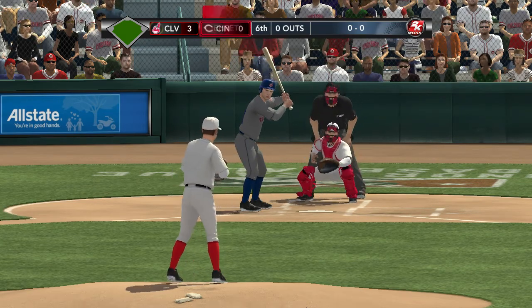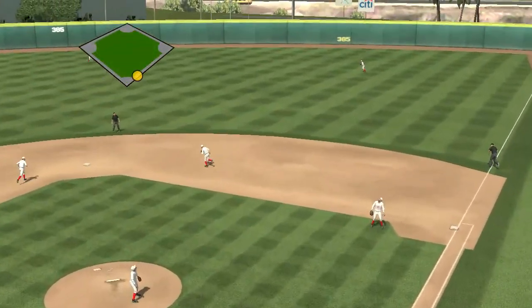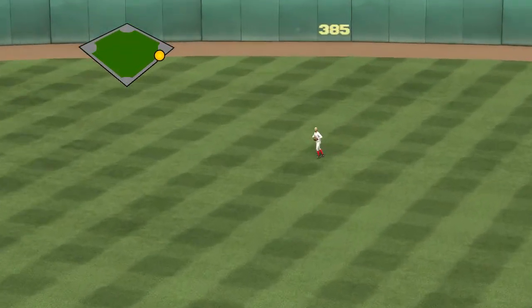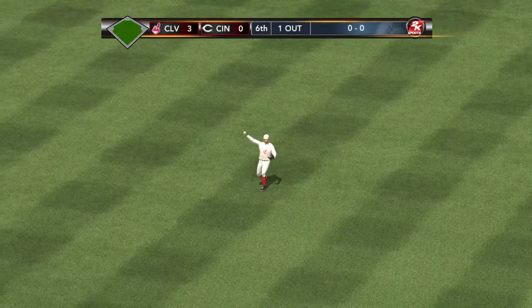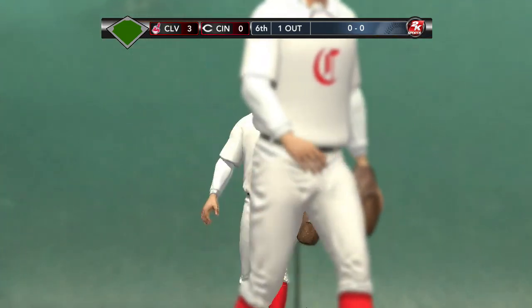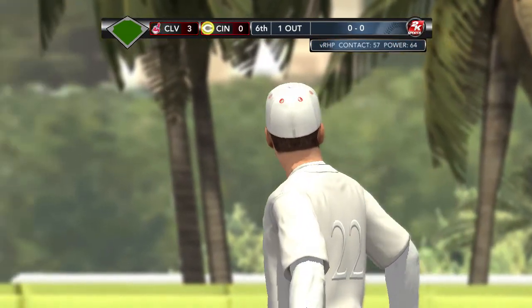First pitch to him. He swings, it's a ball to right field. Miller to field this one. No problem for him, that's an easy one. Bounced into a fielder's choice his last time.